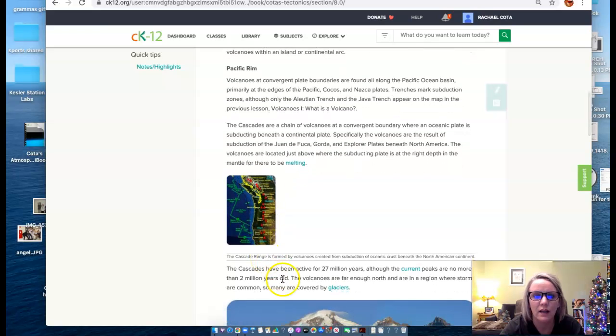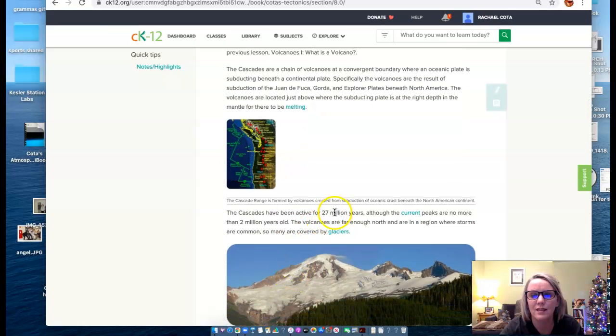The Cascades have been active for about 27 million years, although the current peaks are no more than 2 million years old. That means that this whole area has been being created and active for 27 million years, but it takes a long time for that magma to build up and create these volcanoes. So the volcanoes themselves are only about 2 million years old.